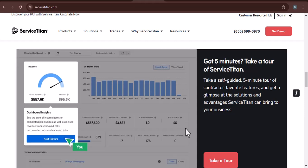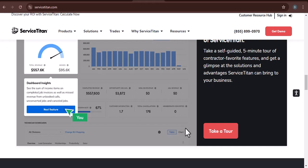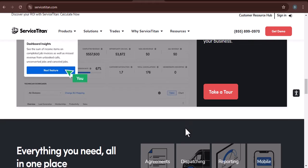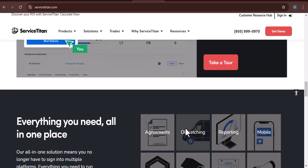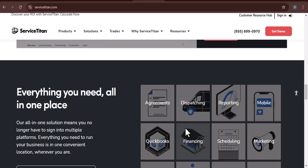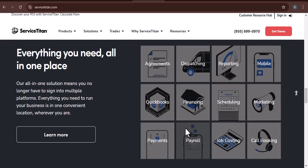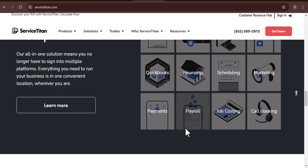Cost. Integrating two enterprise-level systems like ServiceTitan and NetSuite can be a significant investment. You need to consider the costs of implementation, ongoing maintenance, and potential customizations. Finding the right integration solution. Evaluate your business needs. Before embarking on an integration project, carefully evaluate your specific business needs and objectives. What are your pain points? How can ServiceTitan and NetSuite integration help you address these challenges?